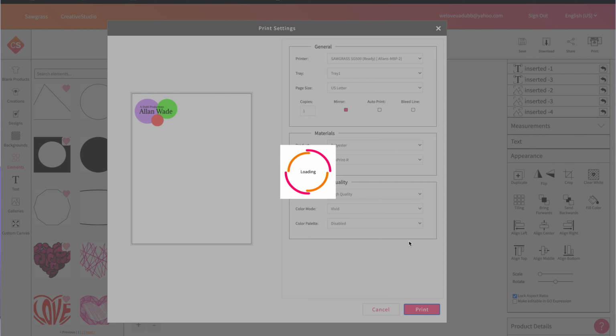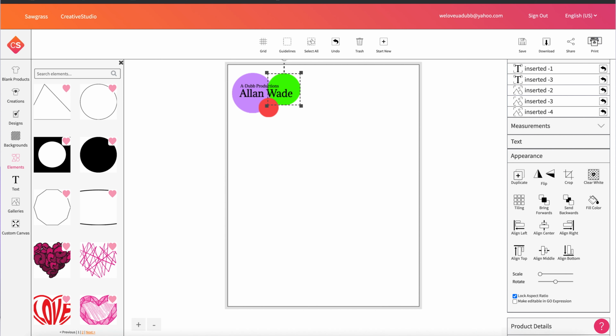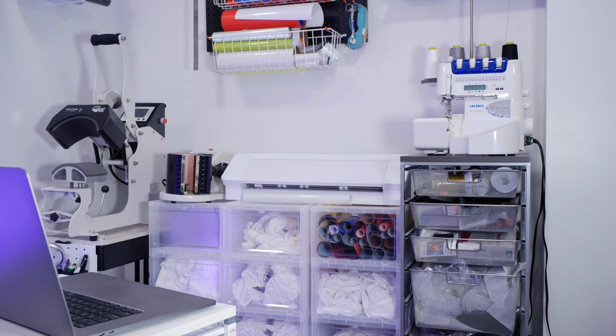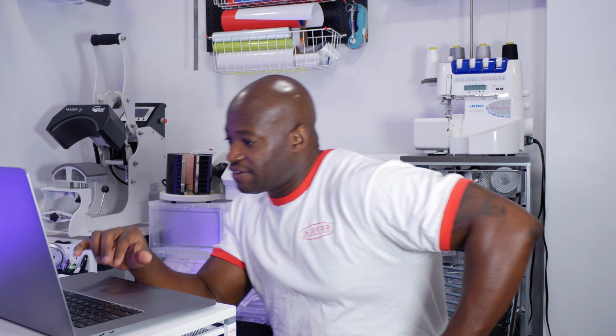Then we're going to wait for Print Manager to pop up in the front. And you want to make sure you got Print Manager selected. You got this sent to queue message. Boom, click on Print Manager. Ink is low. It's telling me the ink is low. But, guys, even though ink is low, guess what? Boom, we got ink right here, guys. We got ink right here. But I'm not going to change my ink out until it's absolutely positively no more ink left in there.